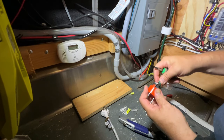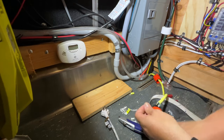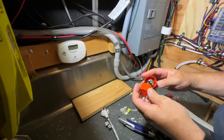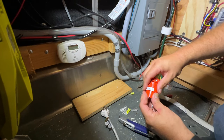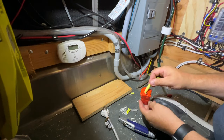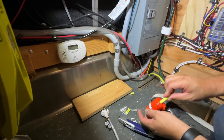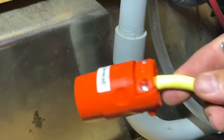Okay, I think that should be good. Just a little twist there to take up the slack. And let's see if we cut this too short. Actually, I think we might be good. It goes on. So we'll go like that, then like that, and we'll start these in here. And looking down inside here, we've got enough cord remaining so that we can actually have the clamp work and the cable strain will do its job. I think that looks pretty good.